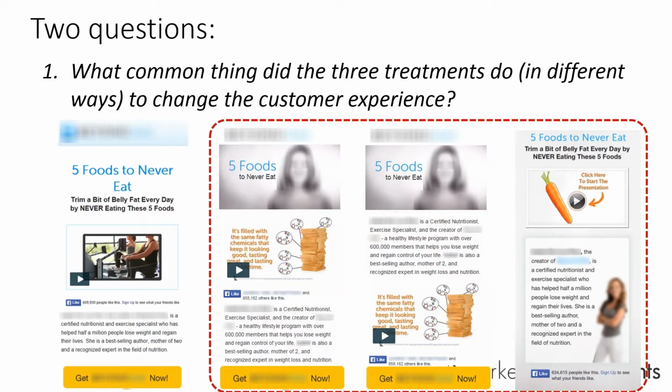Now take a look at the control. I wish I could use a pointer here, but I can't. On the control, it goes straight into the content, 5 foods to never eat, and then it gives you the video, and then it tells you. So there's hardly any emphasis on the creator. You go to version C, they're still getting you straight into the content, but now the creator is there in somewhat visible fashion. And then you look at A and B, and all of a sudden there's a lot more emphasis before the content on the creator.